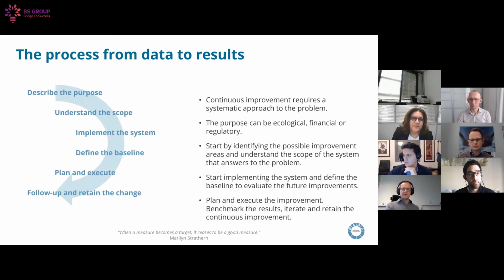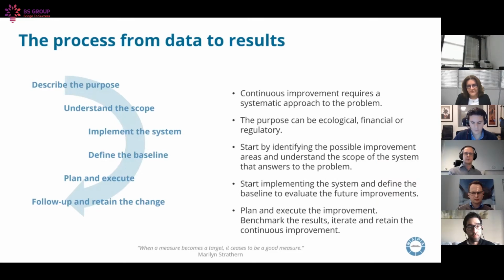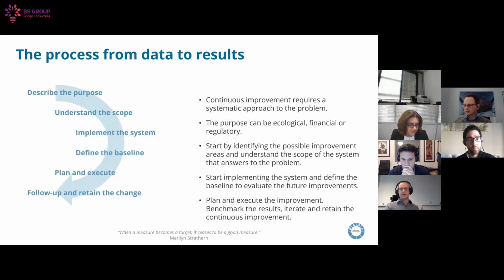By defining and describing the purpose, that can be ecological, meaning CO2 or SOx reductions, financial, reducing pure fuel costs or other operational expenses, or on the other side, purely regulatory, meaning EU MRV or IMO DCS being some of the examples. These can, of course, overlap with each other, meaning that fuel reduction translates quite directly to reduced CO2 emissions, but not necessarily. As we all know, financial decisions are not always linked directly to ecological improvements.